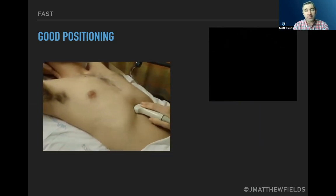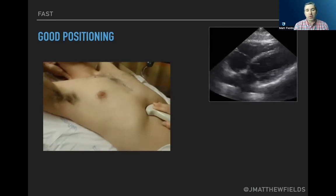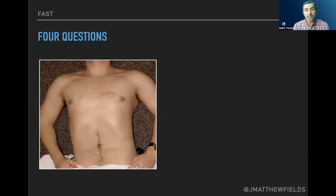The order really doesn't matter here, whatever you prefer. Some people like to just go right upper quadrant, then cardiac, then left upper quadrant. Totally fine as long as you're systematic.